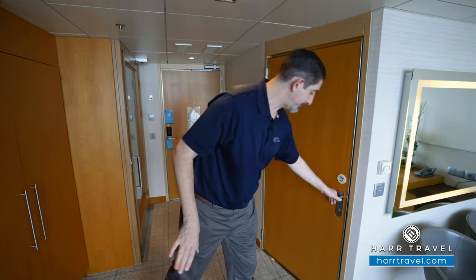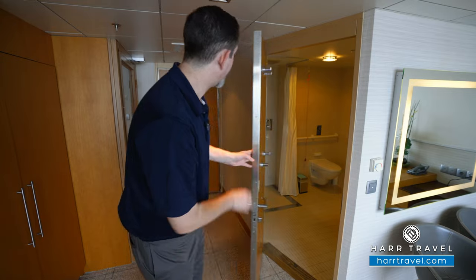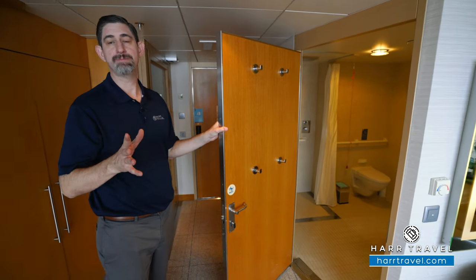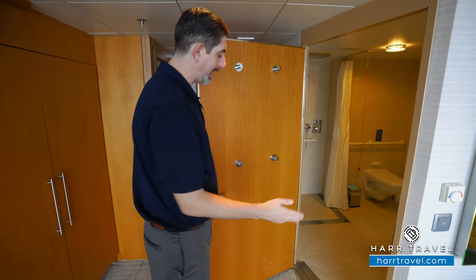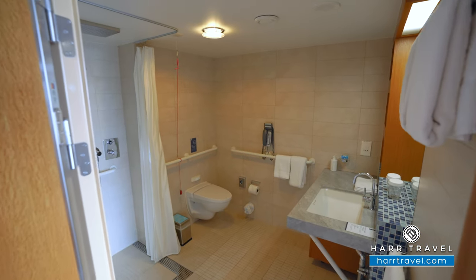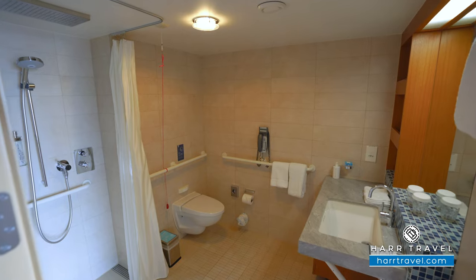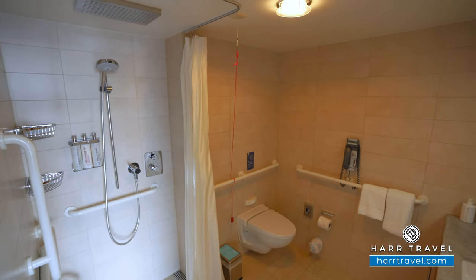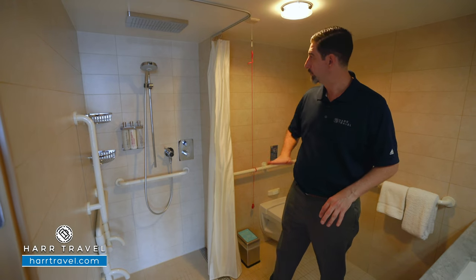Now, as we step into the bathroom, there's a slight ramp up here. I will point out that the main door and this door are not motorized, so make sure you keep that in mind as needed. And then as we head in, it does have a little bit of a roll down, but that's gonna give you that smooth access inside. There's a pretty good turning radius here. You see the shower does have that as well where you can roll right in.